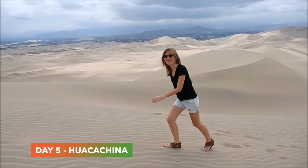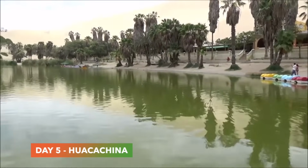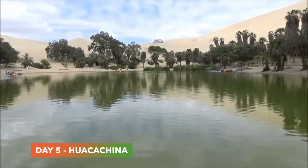Day 5 is going to be for exploring Huacachina. Huacachina is an oasis in the middle of the desert. You've got this green lagoon surrounded by palm trees and this really small little village that has set up there.